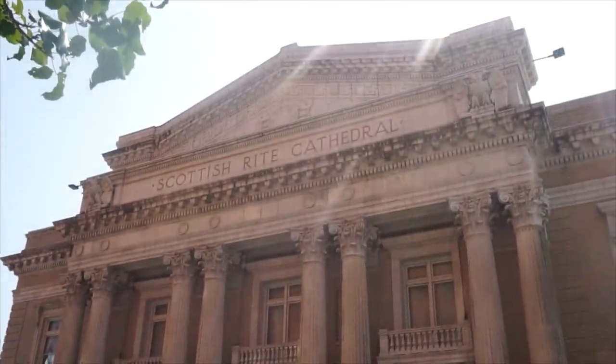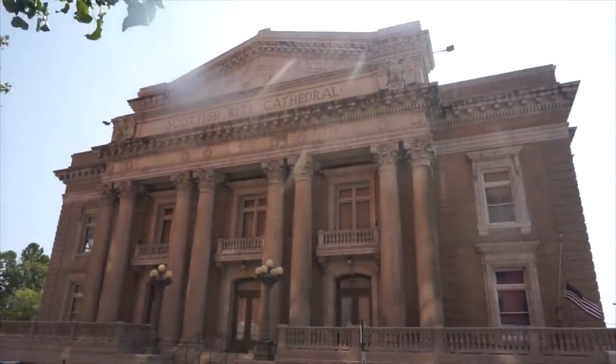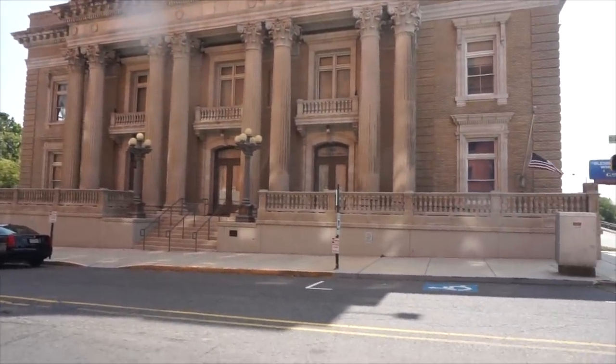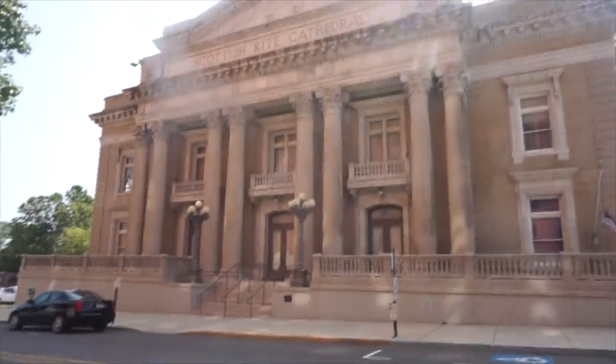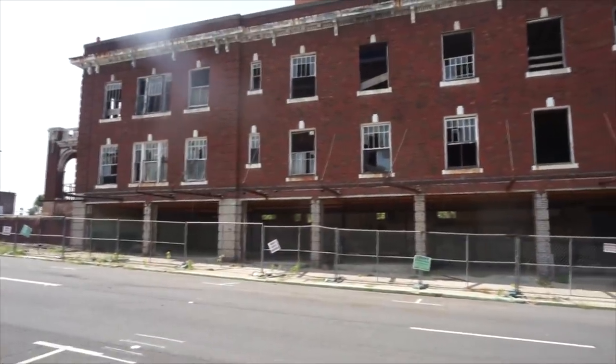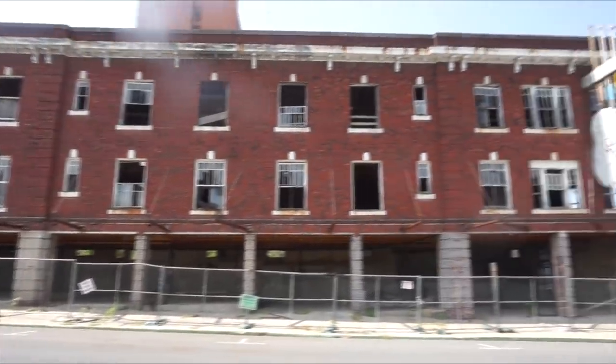Here we have the Scottish Rite Cathedral, which, again, is a very impressive and beautiful looking building. Definitely very similar to that Zion Temple place with the architecture, but this one is definitely still in function, still not abandoned, and I mean, it's pretty cool. Downtown Shreveport.